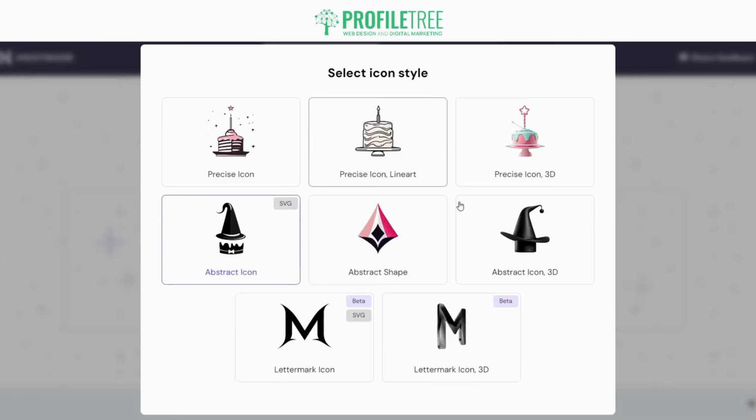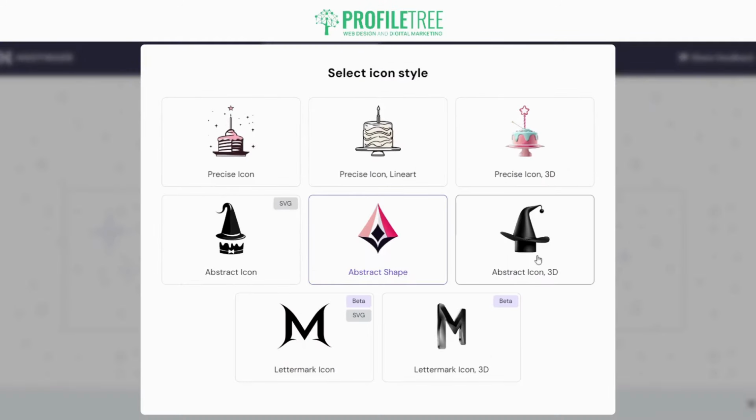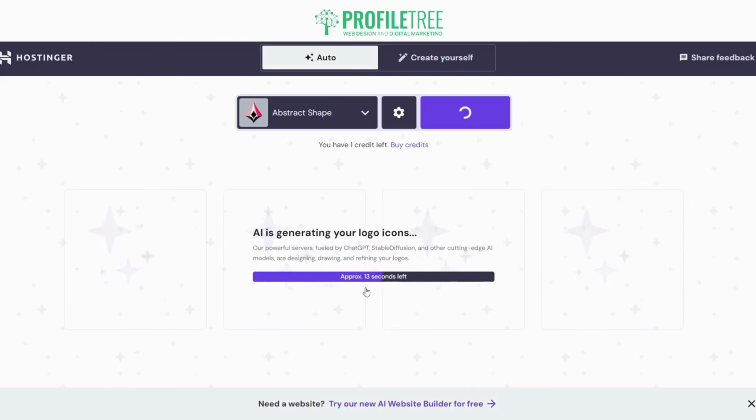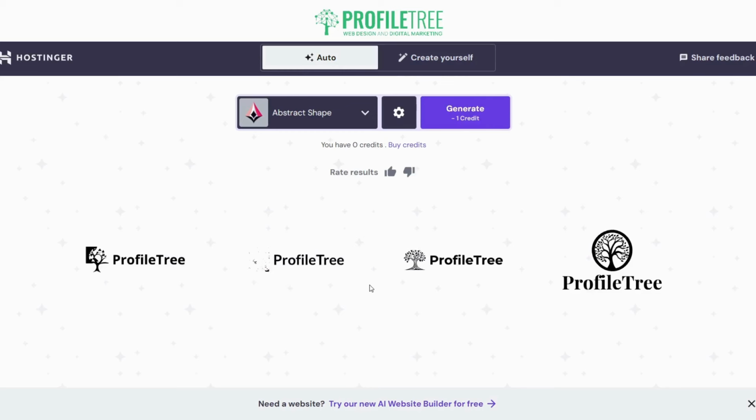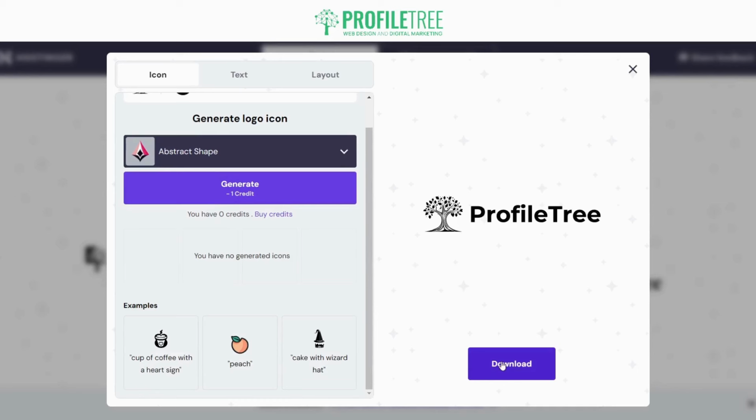So there's a couple of icons there that we could choose for. So we can have an abstract icon. So the sort of style that we want, we can go for that one if we wanted to, which I will stick with. So straight away, it's generated a couple of different options for us. So we've got profile tree, this one, and that one. I actually quite prefer this one. So we can go ahead and now download this logo, like so.